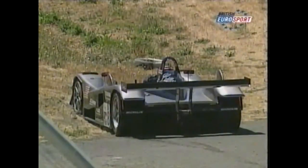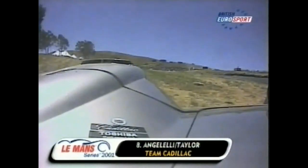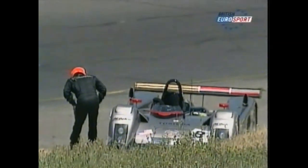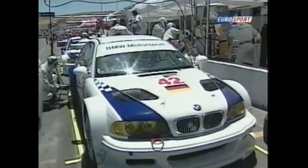Audi's still in the driving seat. And Team Cadillac, the number 8 car, and Jelly Taylor machine, that's out, and it's yellow flags once again. And it seems that the car has actually lost a wheel, a front wheel, so we're under full course yellow once more. Wayne Taylor, he's okay.